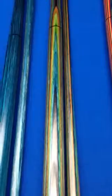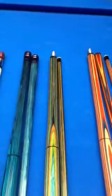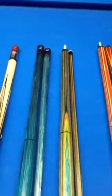The next Alex Brick cue is done in 4 different colors: a gray, blue, green, and brown. This cue also weighs 19 ounce, a brake jump cue, white diamond tip. This cue is available for $450.